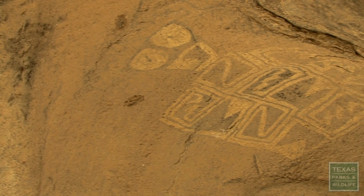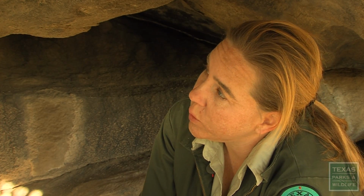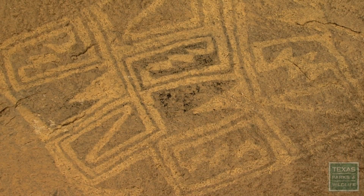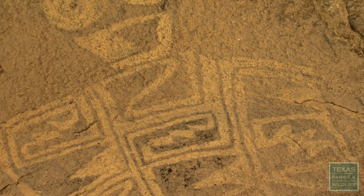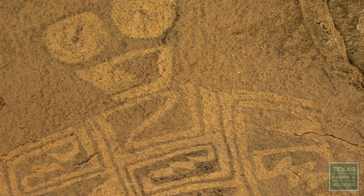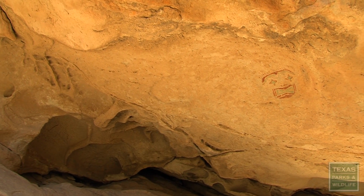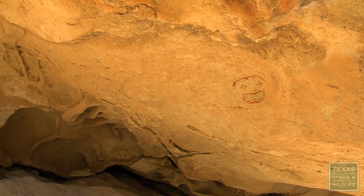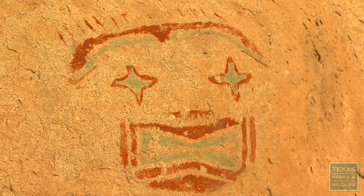This is one of several really special pictographs at Hueco Tanks. And if you look in the interior of the body of the figure, you can see what look like lightning bolts. And the eyes, they're kind of round, googly eyes. This mask that we sometimes call starry-eyed man has been staring out of his little niche in the rocks for between 600 and 1,800 years. It's amazing that it's in such good condition.